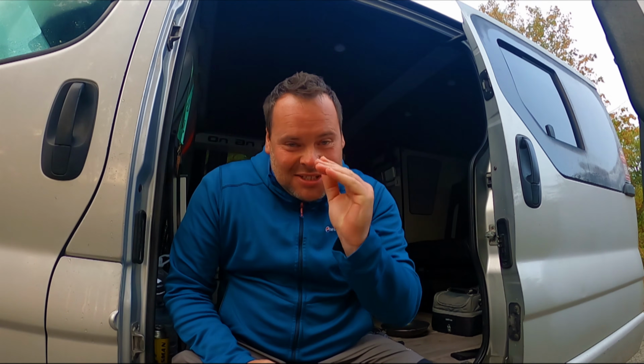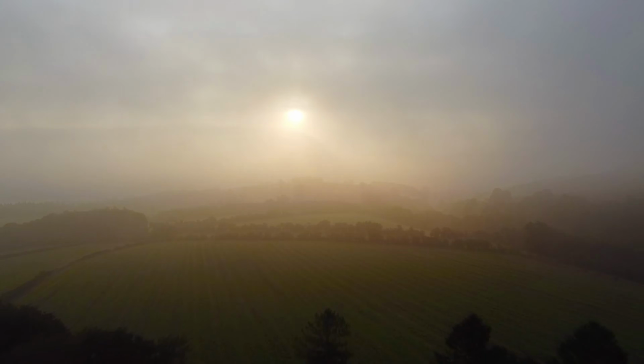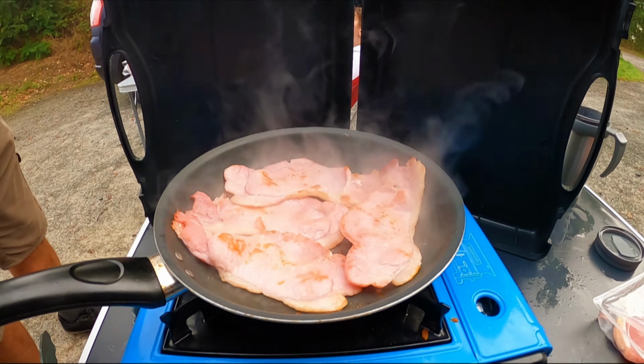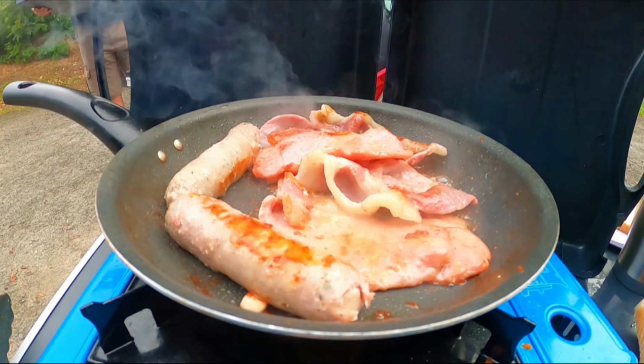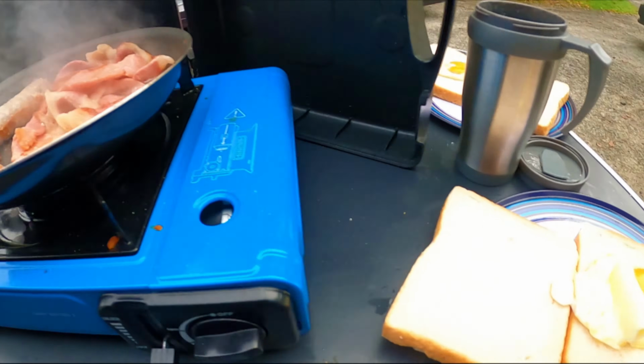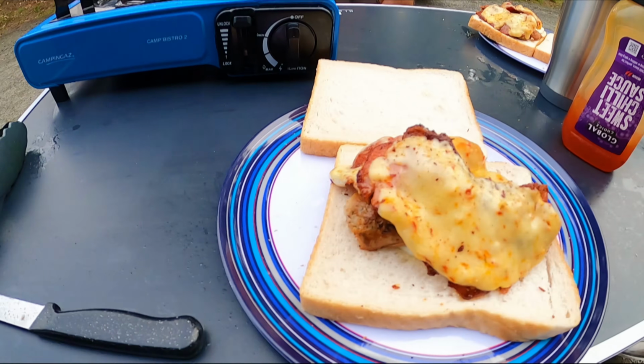So the cloud and the clag has arrived. We've just sent the drone up. Can't really see that much, but the sun is starting to poke its way through. So by the time we've cooked breakfast, I'm hoping the sun will be fully out and it might have burnt all this mid-morning or early morning mist away. There is now an addition: sausage and an egg.